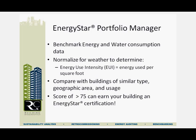Next, we typically recommend using EnergyStar Portfolio Manager to help establish your benchmark for energy and water. The reason that we do this is it's a free online program for everyone to use, and they also compare your data with the CBEX database.